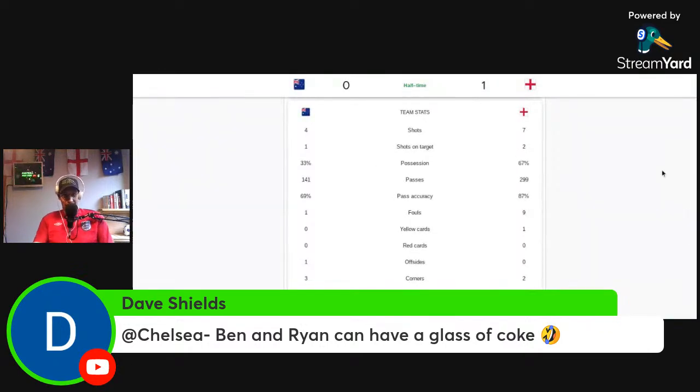So here's how the first half went in numbers, guys. Total shots 4 for Australia, 7 for England. Shots on target 1 for Australia, 2 for England. Possession 33% for Australia, 67% for England. Passes 141 for Australia, 299 for England. Pass accuracy 69% for Australia, 87% for England. Fouls 1 against the Aussies, 9 against England. Yellow cards, just 1 for England, no red cards. Offsides, 1 against Australia, none for England. And corners, 3 for Australia, 2 for England.